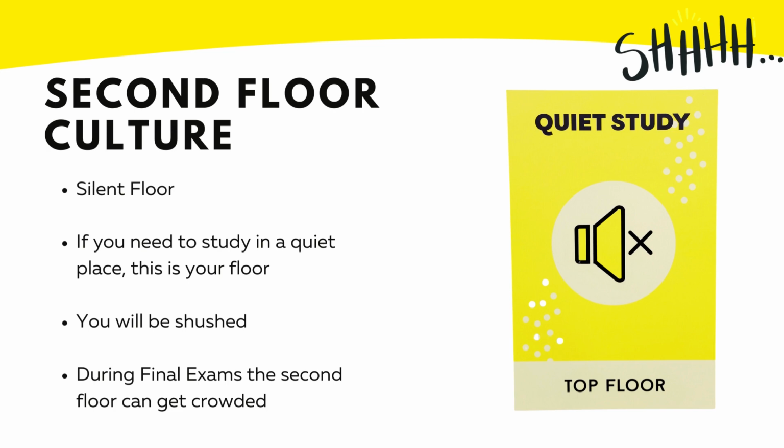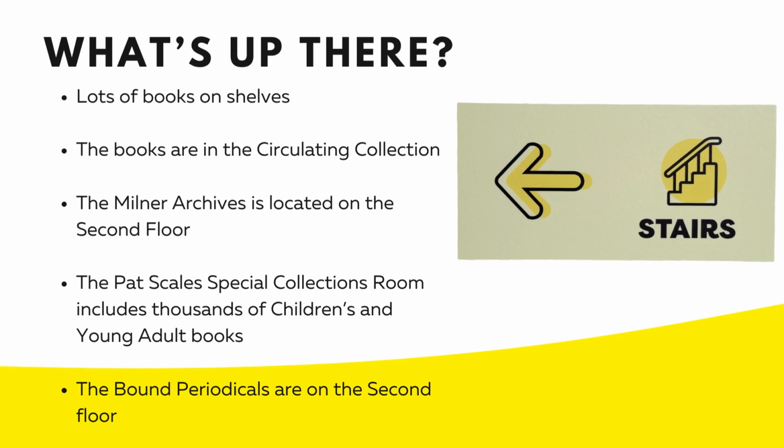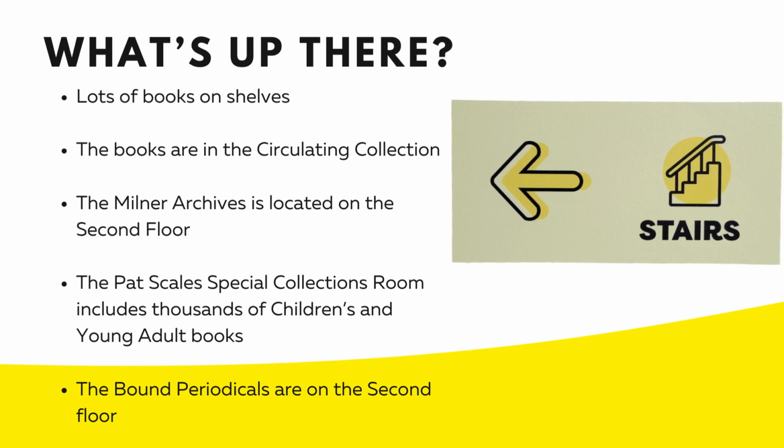The second floor is typically not very crowded most of the time, but during final exams week, it can get pretty busy. On the second floor, there are a lot of books that you can check out. These books are in the circulating collection, which literally means that the books circulate. That is to say that you can check them out and then bring them back. They circulate in and out of the library. The Milner Archives and Special Collections Room is also on the second floor. The Pat Scales Special Collections Room is on the second floor as well, and the bound periodicals are located there.